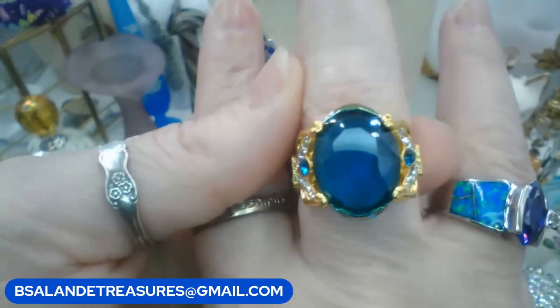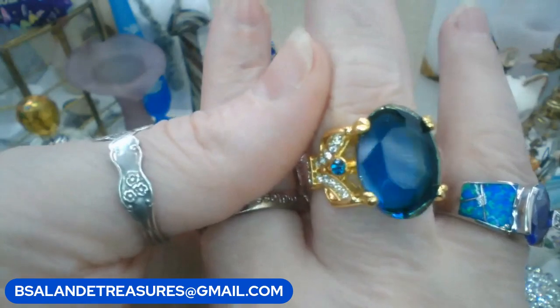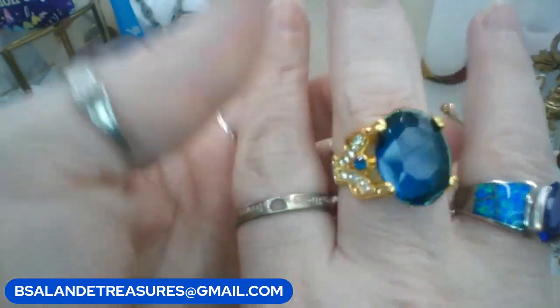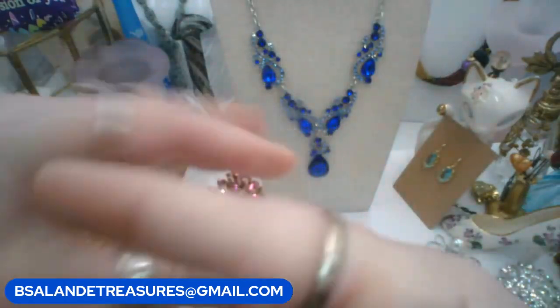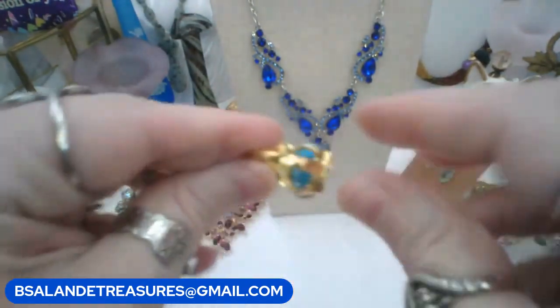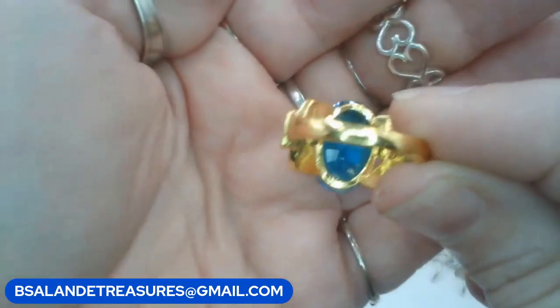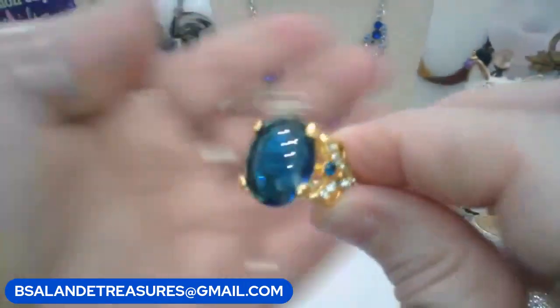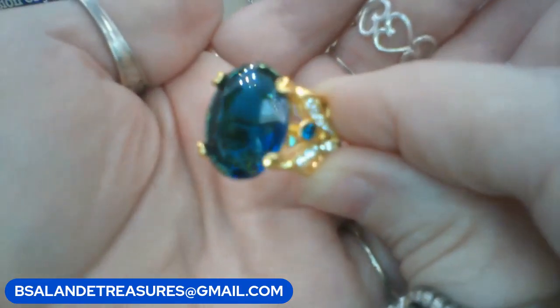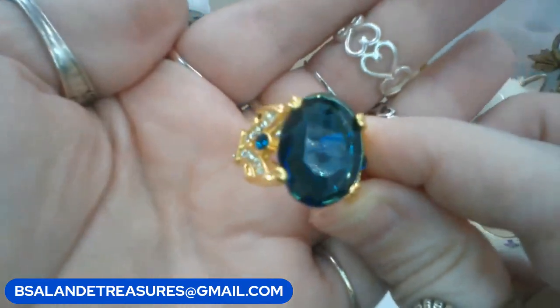And this one is a $12 buy it now. Really pretty. Let's see. Show you the back. Open back. Really pretty.